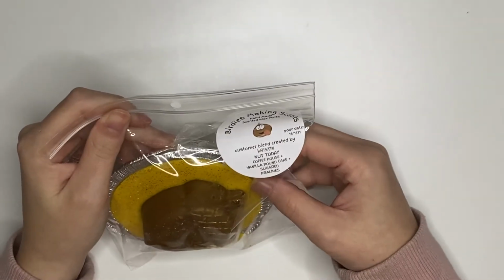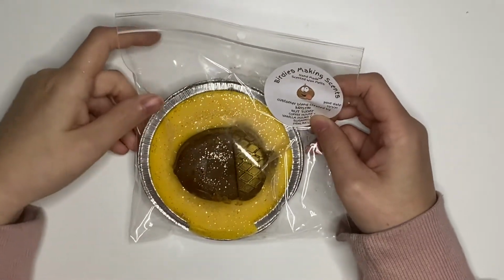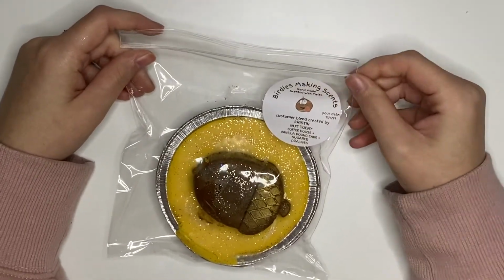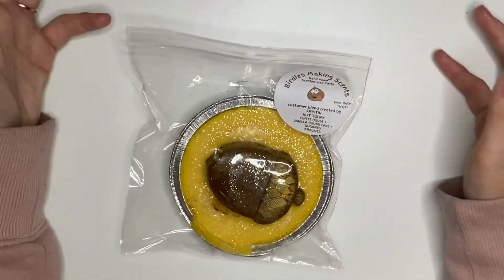Another souffle. This was a customer creation by Kristen. So, Kristen, you go, girl. This is Coffee House, vanilla pound cake, and sugared pralines. It's so good. I love Bridget's coffee scents, and it's really funny because I was reading some comments on her Facebook group, and I'm pretty sure she mentioned that she doesn't really love coffee scents. They've grown on her, but that's not her thing. And she kills them, so it's just so funny. It goes to show that she can do anything.